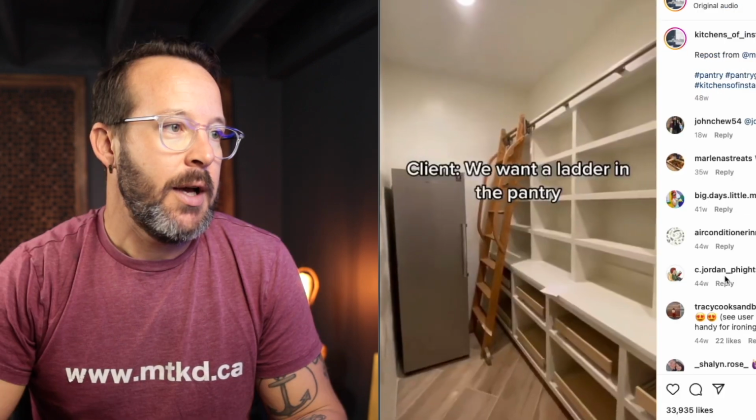Save me from this kitchen. Let's see what they do. I feel like there's something needs to be added to this wall where the range is. Island's nice. I like those cabinets. I'm not a fan of that big chandelier thingy. We want a ladder in the pantry.